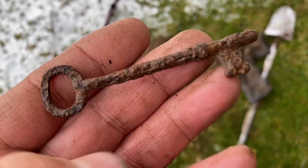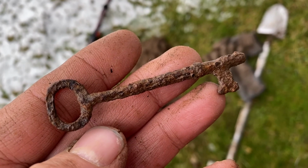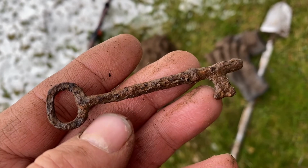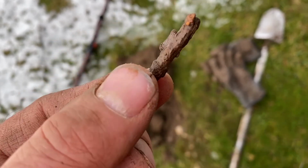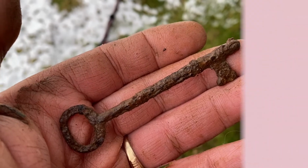Totally thrilled with this find. Perfectly full, intact, not broken skeleton key. Found here at the park. I love it. In my mind, that's a great save right there. Awesome.